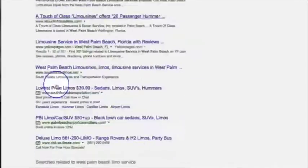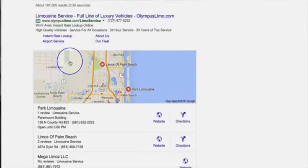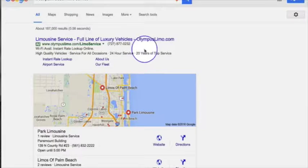When you come up on organic, when you come up in the map area, and especially when you come up on an ad like you've done before, then man, you guys are dominating the internet, and you will automatically increase your sales because of that.